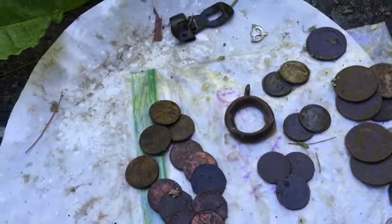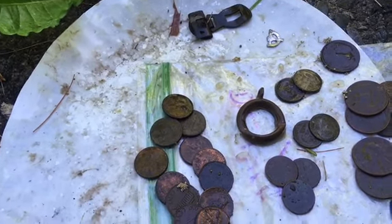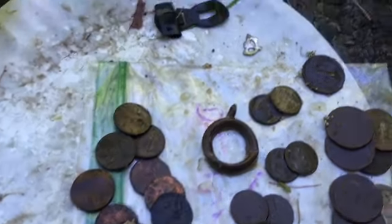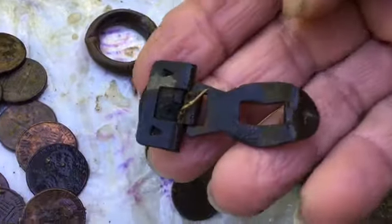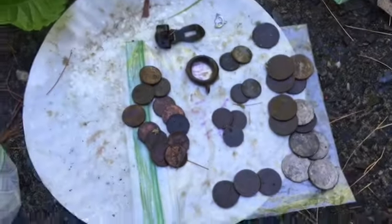Well, I ended up with $3.25 in quarters, another 70 cents in dimes, 15 in nickels, and probably 15 in pennies. Got this, I'm going to call it some type of a curtain rod ring, maybe. And I forgot about this thing, little hasp or clasp. That's it for the day. It was a good day, though.